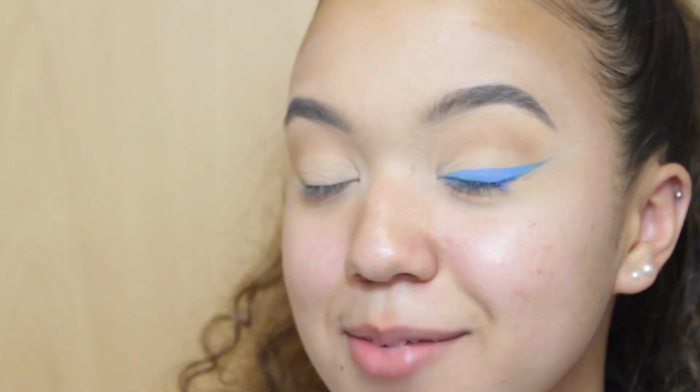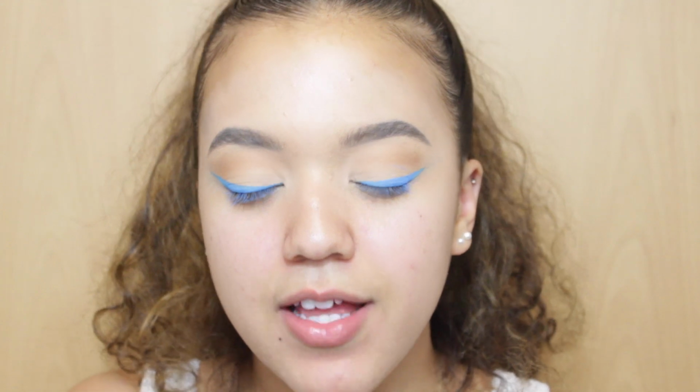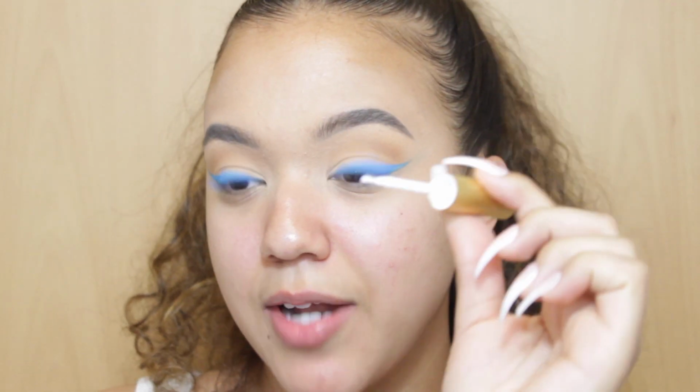So first wing is done. I did make a thicker wing than I usually would because I do want a lot of space to put glitter onto. So she said to use the duo glue, the green one, but I do not have that glue actually with me right now. Today I'm actually going to be using the Kiss Strip Lash Adhesive with Aloe. I feel like this could be a dupe for that glue anyway, so this is what I'm going to be using today. Hopefully it works out the same.